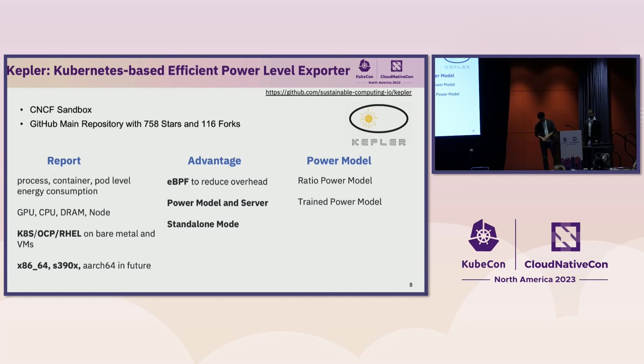So to solve that, we are developing Kepler. Kepler has been a CNCF Sandbox project since last June, and is getting a lot of interest recently, with many features. But let me focus on some parts of the features of Kepler.